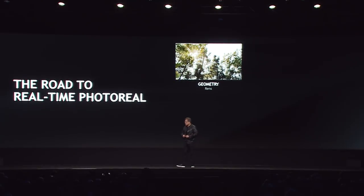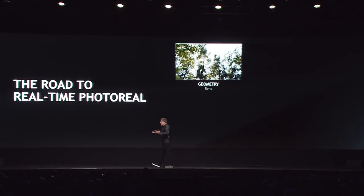This is the world's most demanding co-design challenge, where software developers, algorithm developers, tools developers are all working together to create one amazing experience. And you could see our track record. Completely unbelievable. That horsepower and that performance has been put to great use. We've been pursuing the path to photoreal, and there is so much progress.